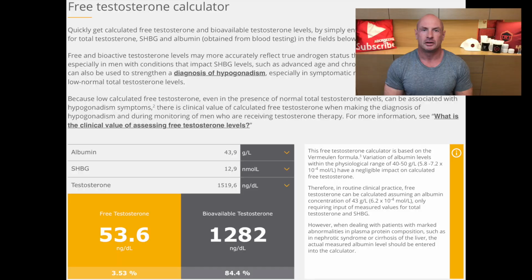Well, here it is. So with my dose of daily 20% transscrotal testosterone cream, I get a total testosterone value from the laboratory of 1519.6 nanograms per deciliter, with an SHBG of 12.9 and an albumin of 43.9. So in a free testosterone calculator, I get a free testosterone of 53.6 nanograms per deciliter.